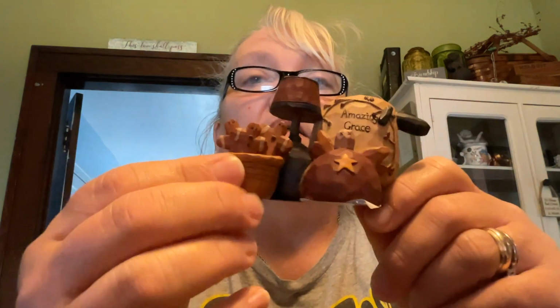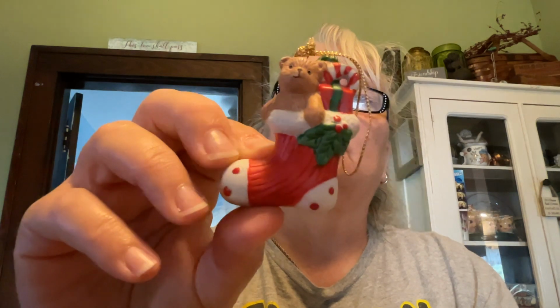Also found this little nugget. It says Amazing Grace. There's a sheep, a horse, gingerbread cookies, and a lamp. So just a little resin figure. I found this, made in 1997. This is from a 7-Eleven. And it is a little ornament, teddy bear in a stocking. Just a cute little ornament, 99 cents.